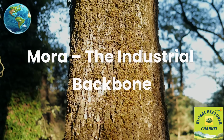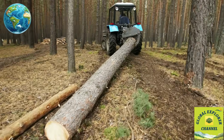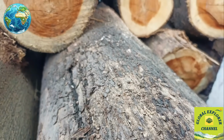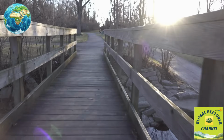Mora, the industrial backbone. Strong, heavy, and nearly unbreakable, Mora is the workhorse of Guyanese timber. Used for railways, heavy bridges, and construction. Very dense, resistant to termites and rot.